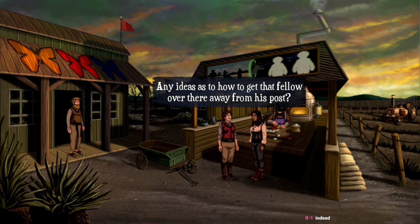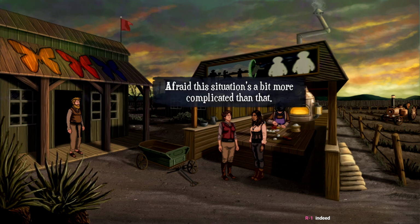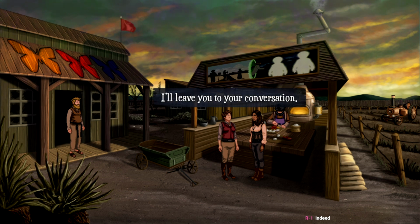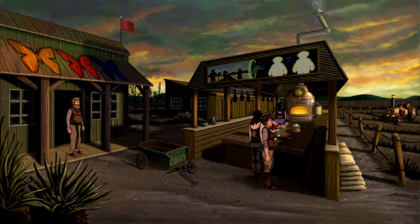Any ideas as to how to get that fellow over there away from his post? Be confident? Afraid this situation's a bit more complicated than that. Still good advice, though. I'll leave you to your conversation. We have to find a relic for him, right, so we can get inside. I got the gist of it. Can I talk to the chef?